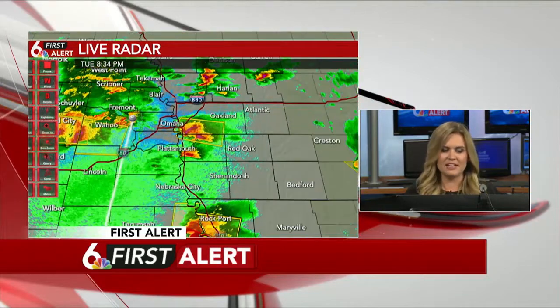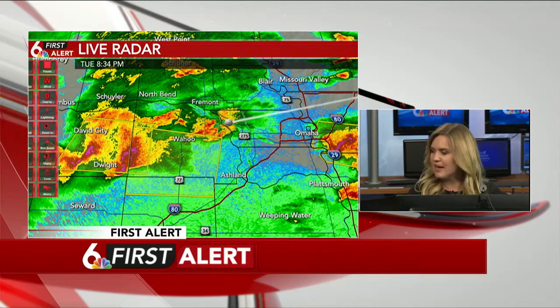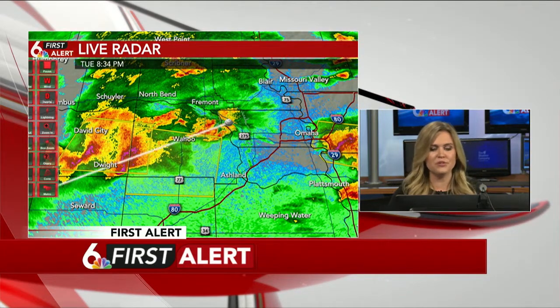Still plenty of activity on its way in from the west. This is going to be a very active evening for us. As we take a look at what's happening out to the west, it's not quite as intense as what just rolled through the metro, but we do still have that potential for more large hail, gusty winds, heavy downpours as we move through the night tonight.